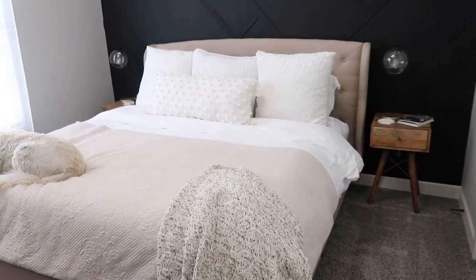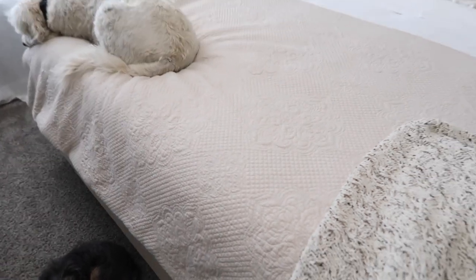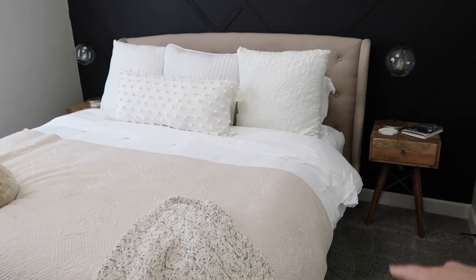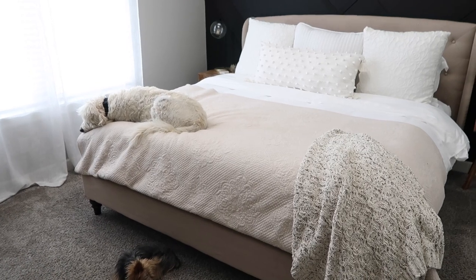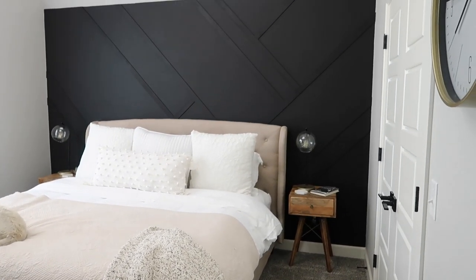What I will say is this blanket I take off or just wash before guests come, since George is laying on it. And then I also got a duvet cover, so I can get all of this clean before someone comes over. But as you can see, he just kind of stays there at the end of the bed. Tiger isn't able to jump up there anymore. He's getting a little bit older.